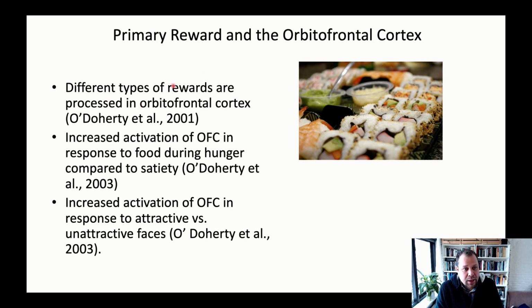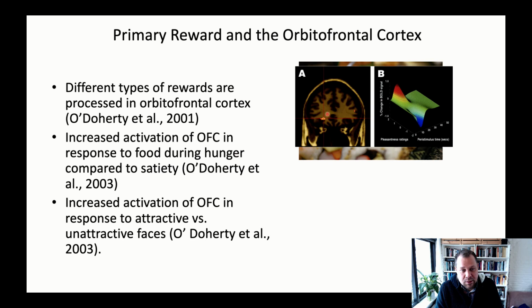So we can have different types of rewards that have been shown to be processed, at least in the orbitofrontal cortex, but also in other areas of the reward system. So we have increased responses to food-type stimuli, especially during hunger compared to satiety, and that's in the lateral orbitofrontal cortex here. And you can see this here, the pleasantness ratings relate to the magnitude of the BOLD response again. The BOLD response is on the y-axis, and the pleasantness ratings are on the x-axis here. So the least pleasant leads to a decrease, the most pleasant leads to an increase.